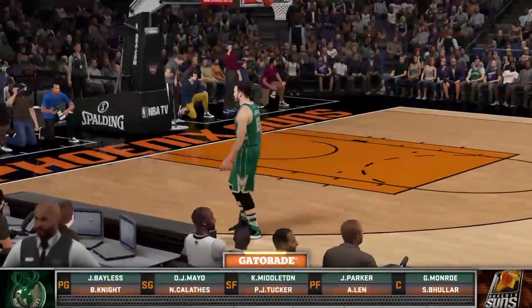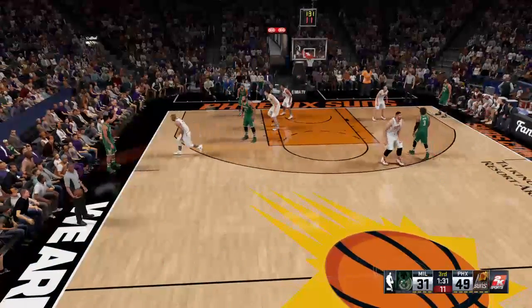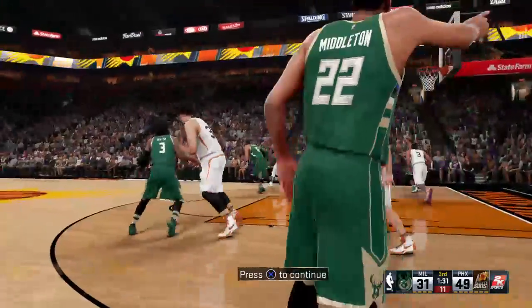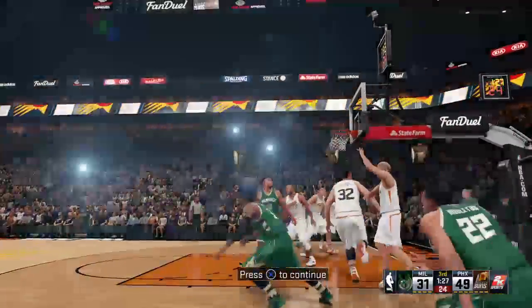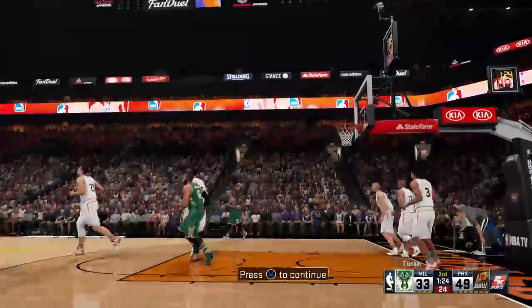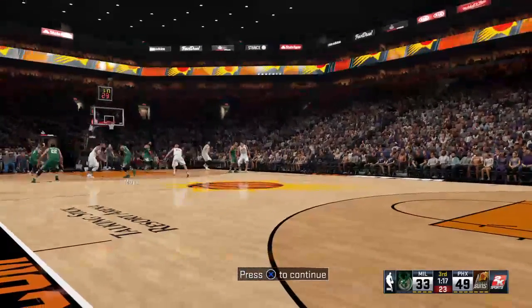So for the Suns, P.J. Tucker comes in for Booker, and Knight subbed in for Richardson. And Milwaukee also making a switch. Mayo's checked in. Bayless dishes to Parker. And that comes off the assist by Jared Bayless. Bayless has got 3 assists now in this one. It's stolen by Mayo.